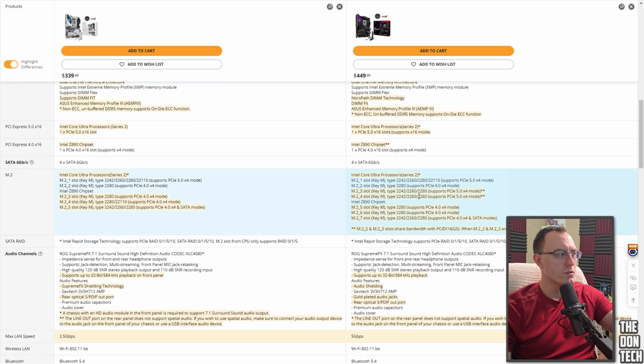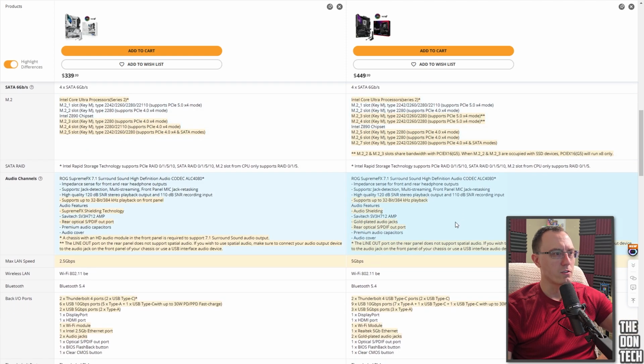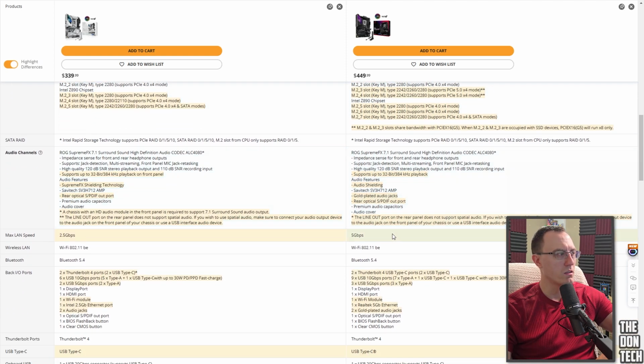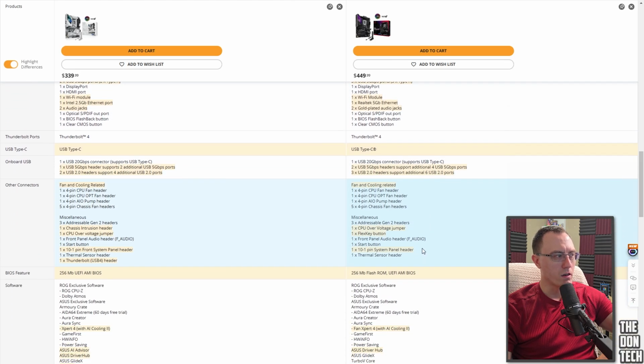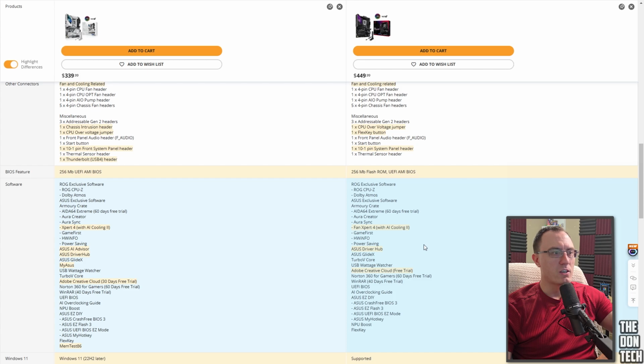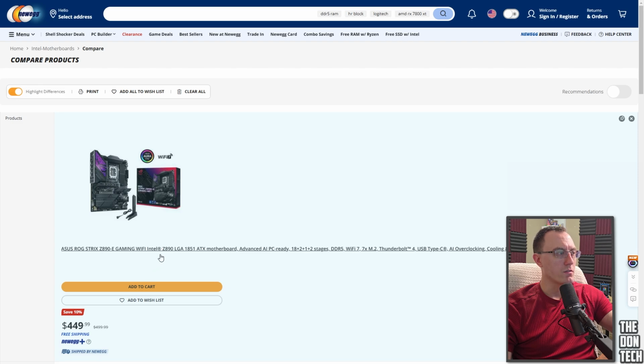This has a few more M.2 slots, which isn't really too big of a deal. The highlights aren't really the differences. I don't know what the highlights are. It's got a higher LAN speed, which again isn't a big deal. Same Bluetooth standards. So it's really just going to be the power that it comes with, the overclocking ability that it has, and some of the extra features that it might include, like maybe some RGB elements or something like that. So what I'm going to end up doing is actually grabbing this board right here.